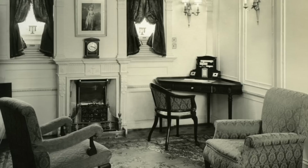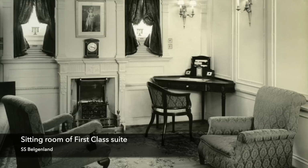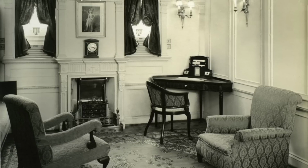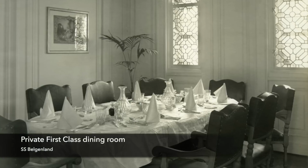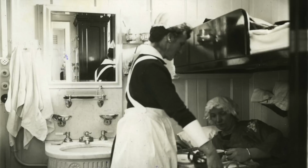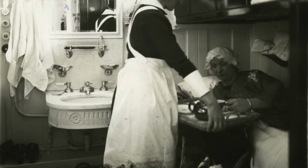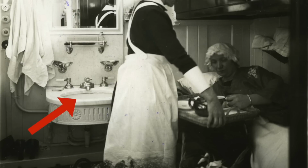The accommodations across the classes were quite good for a ship designed in 1912. For example, if you compare Belgenland to Olympic and Titanic, which were designed only a few years earlier, Belgenland's plumbing was much more conducive to passenger comfort. Every first and second class cabin on Belgenland had running hot and cold water. On Olympic and Titanic, only first class had running water in the cabins.